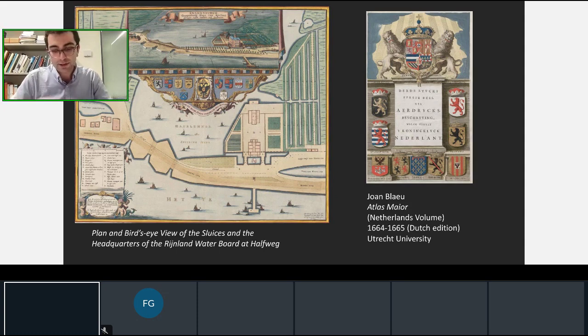Each volume is dedicated to a particular region. Volume 15 covers the Northern Netherlands. The famous Atlas Major, which you see pictured on the right, published by Johan Blaeu starting in 1662, formed the basis of van der Hem's undertaking.